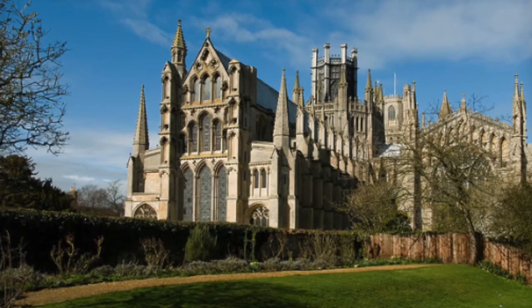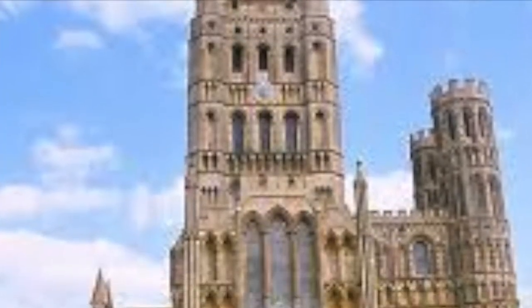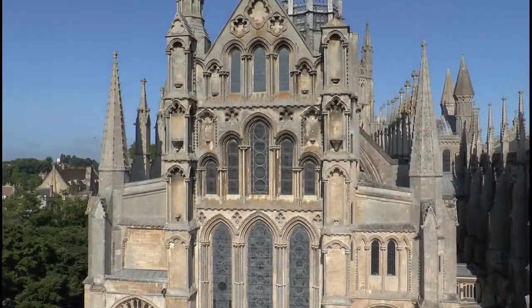People often ask why such a vast church was built in such a small town. In fact, the cathedral came first. When it was built, Ely was only a small settlement. The community grew up around the cathedral.